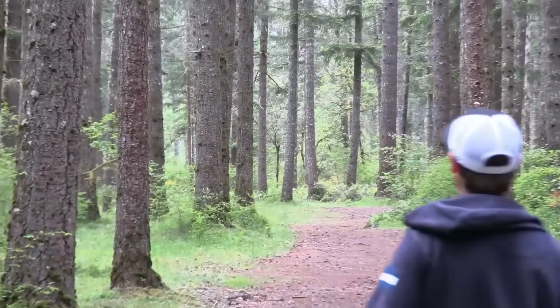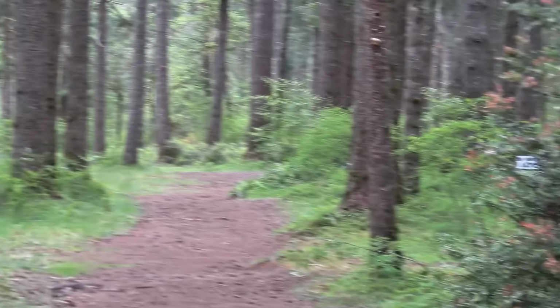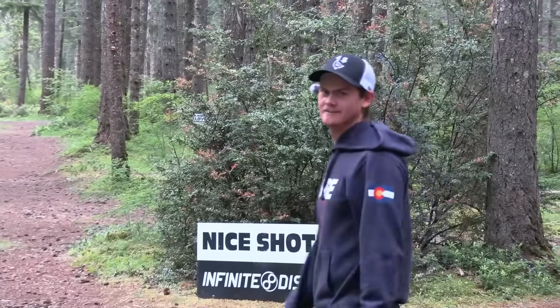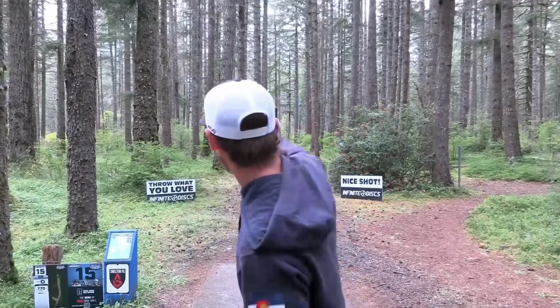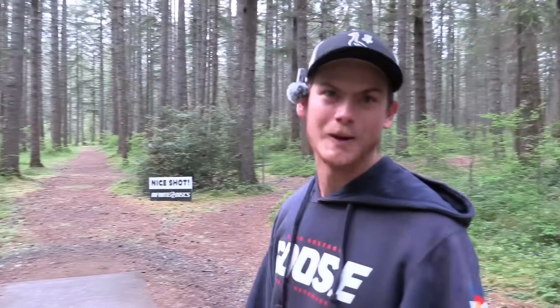Also inside the tree. See? You aimed for that too. Did not. No, I know. Actually, my last thought before I threw the shot was, don't hit the first tree on the right. And that makes sense, over there.